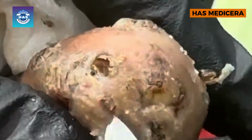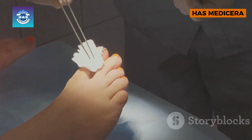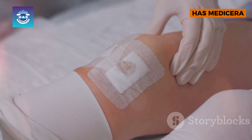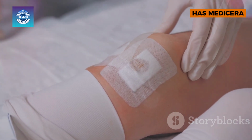Careful extraction. Gently remove the jigger, ensuring you extract the entire parasite, including its eggs. Disinfect the wound. Apply antiseptic to the area to prevent infection. Cover the wound. Use a clean bandage to keep it protected. Pain management. If necessary, provide pain relief and monitor for any signs of infection.